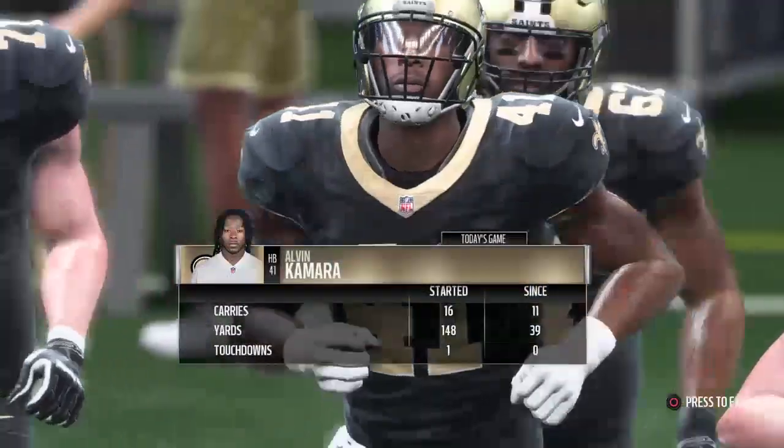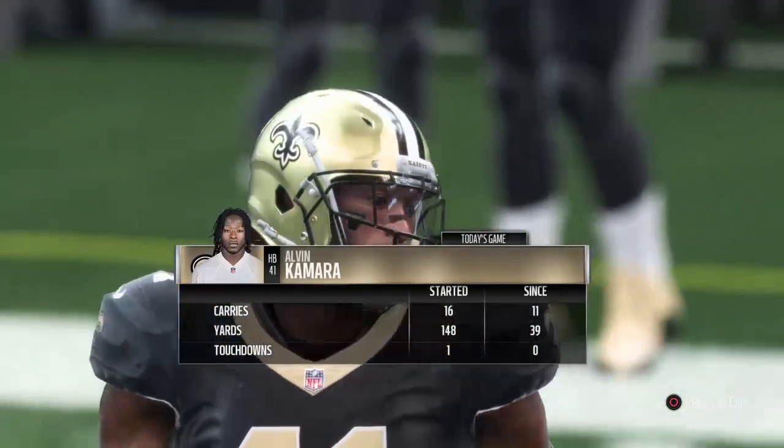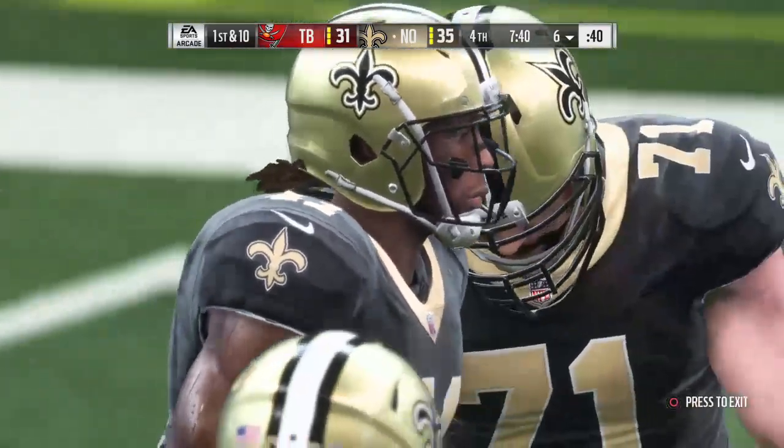The offense and Alvin Kamara heading back onto the field. And we have seen a decline in the numbers. Where does the fault lie? Just him? Maybe the guys up front? Combination? Well, as you and I both know, it's almost always a collective deal.